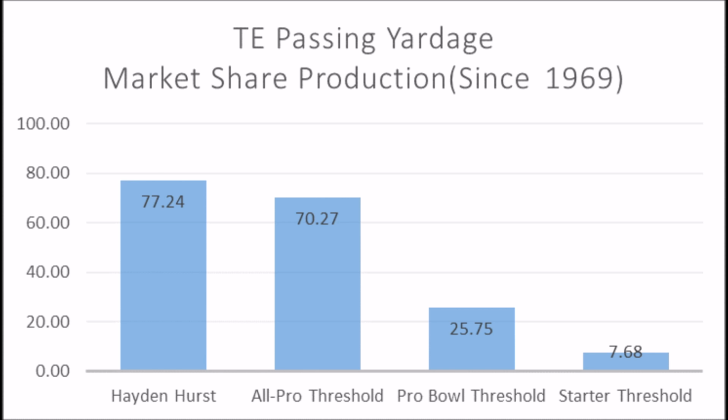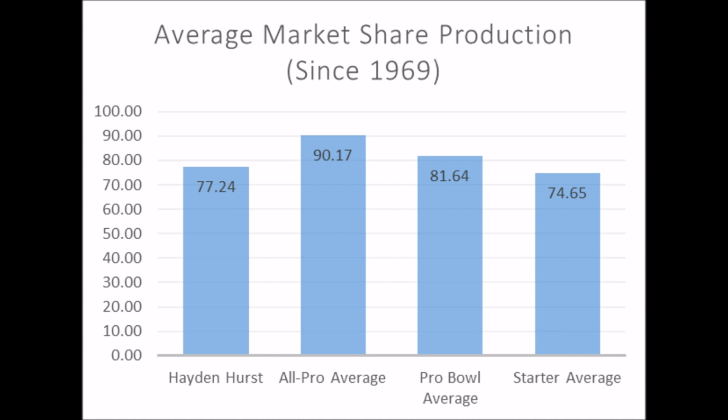But when you look at the average scores, the average all-pro score, average Pro Bowl score, and average starter score, Hayden Hurst more so ranges in the starter area versus the Pro Bowl area. The biggest reason why he's number five on this list is also because of his age. He did not hit the minimum age requirement; he's almost 25 years old at this point, and there's never been a multiple all-pro Pro Bowl tight end who came into the draft at 24 and a half years old or more. So that's something that really holds him back.